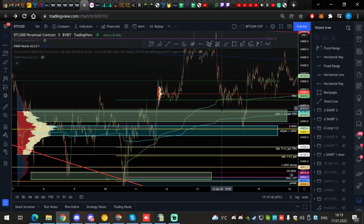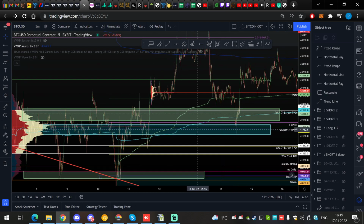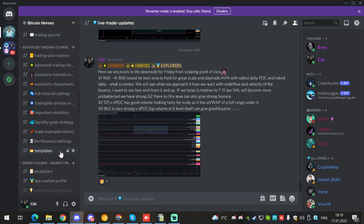It happened on TPO as well, but the strongest reaction you can get, which will confirm and welcome other buyers to buy a bit later because they have confirmation, if you are leaving the value area high, is a strong bounce from point of control. We have this cheat sheet which I can show you.